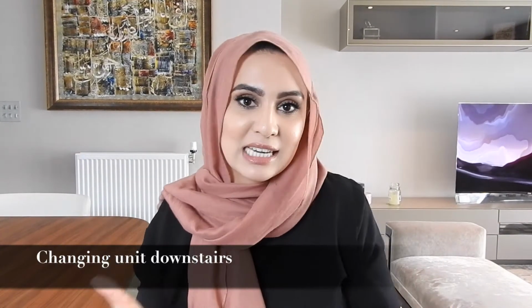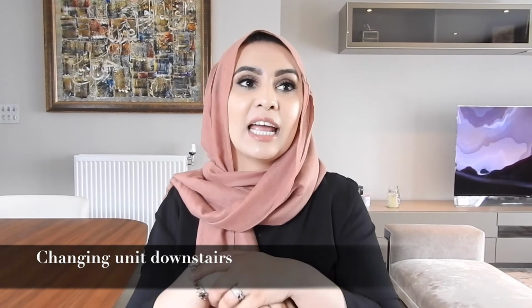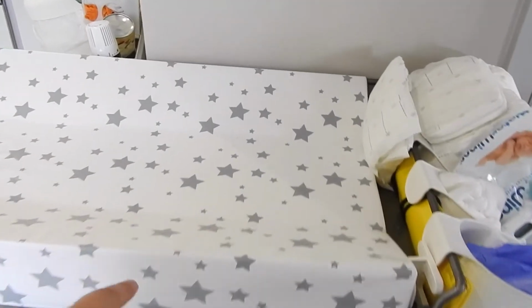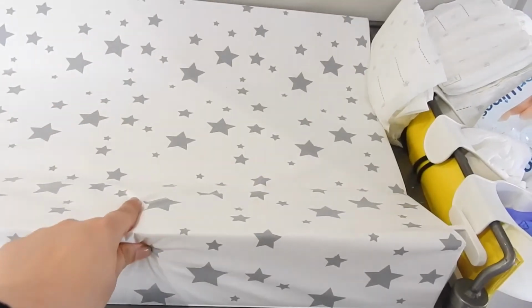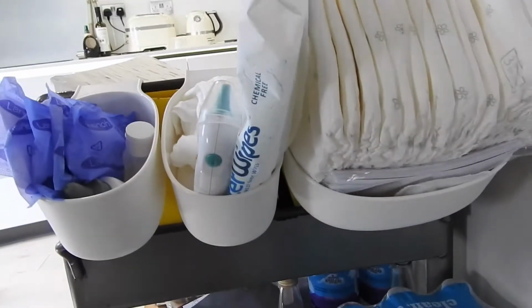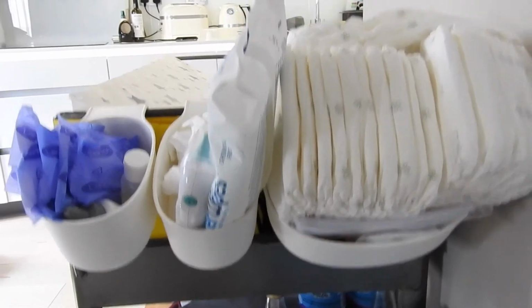And number 10 is having a downstairs baby changing unit. So important for the first few weeks because you will be in a lot of pain. You won't want to go up and down the stairs. I know I didn't, and I turned our kitchen trolley into a baby changing unit. So I just put a baby changing mat on there and some other items so that I could just clean him while I'm downstairs in the day. Don't stay upstairs in your room for the first few weeks. It will drive you crazy. Go downstairs, feel normal, walk around, and inshallah everything will be fine.